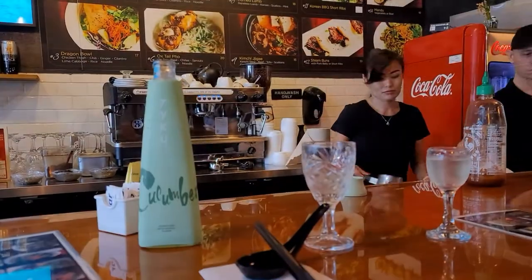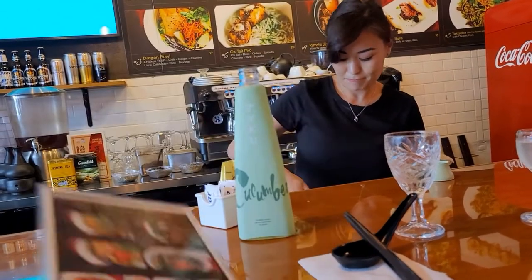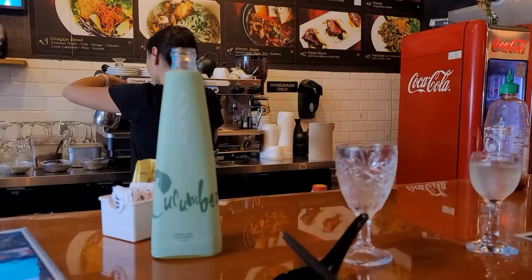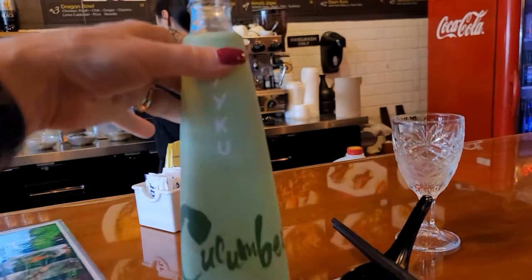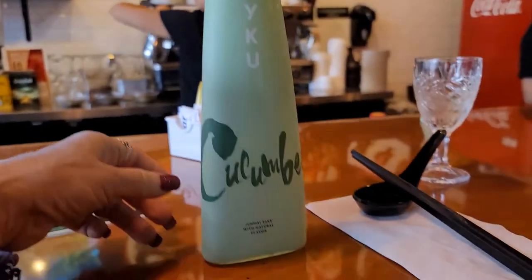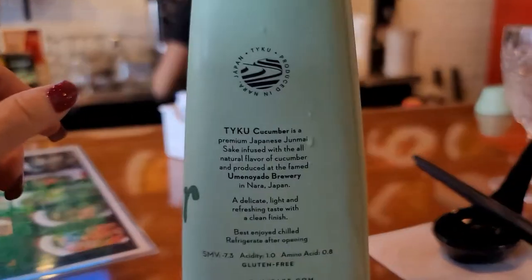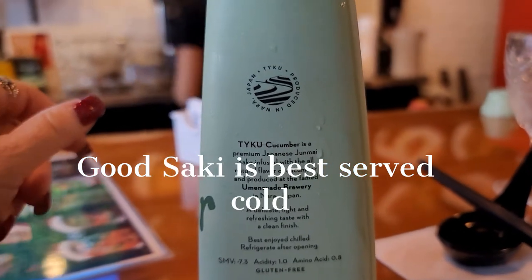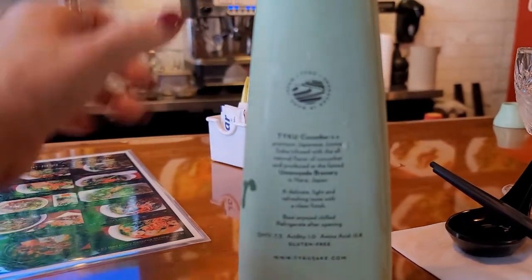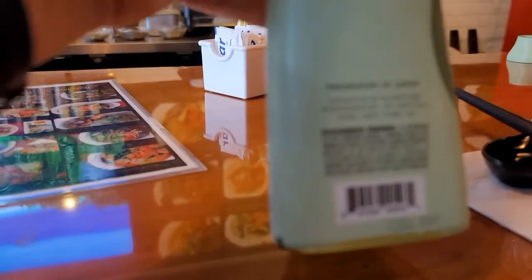So today we are at the Pho-King awesome. Yes, that's the name of it. Pho-King awesome sake and noodle bar. And we are starting with some cold sake. This is Taiku cold sake, and it is a premium sake that is infused with the flavor of cucumber. It's very refreshing. Yes, please, thank you. So it's from Japan.